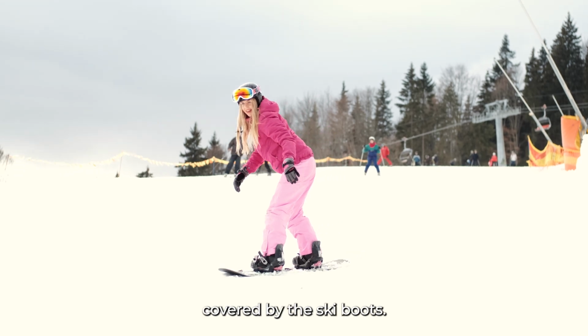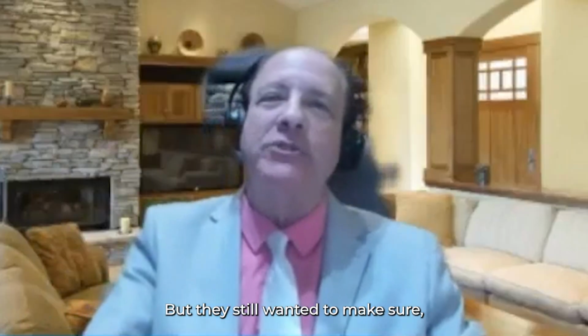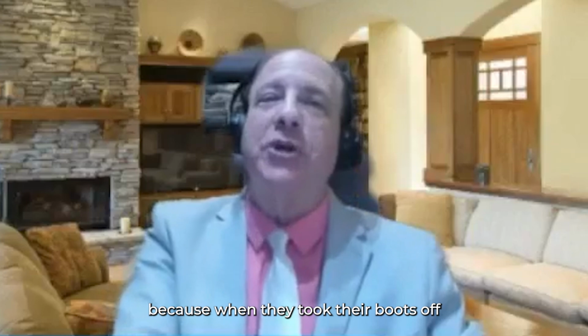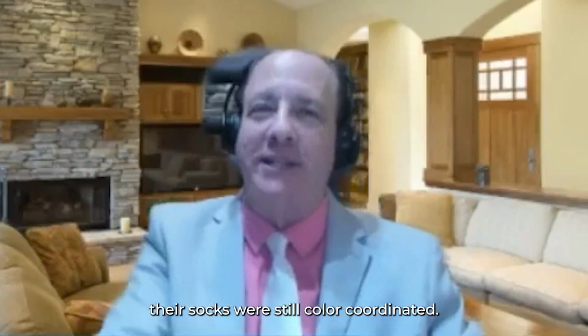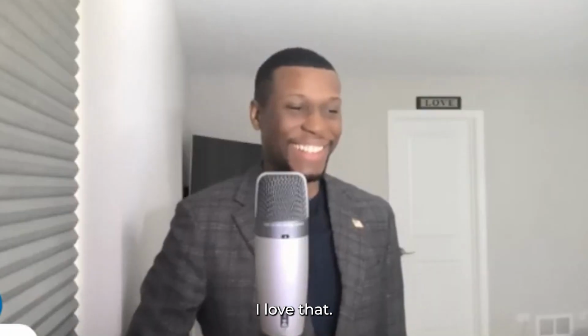But then, of course, we sold them color-coordinated ski boots and the color-coordinated gloves, and even, if you can believe it, color-coordinated socks, despite the fact that the socks were hidden from sight, covered by the ski boots. But they still wanted to make sure, because when they took their boots off in the lodge, they wanted to make sure that their socks were still color-coordinated. I love that. So you can imagine, by doing this, by adding this package of clothing that was color coordinated, we dramatically increased our average dollar per sale.